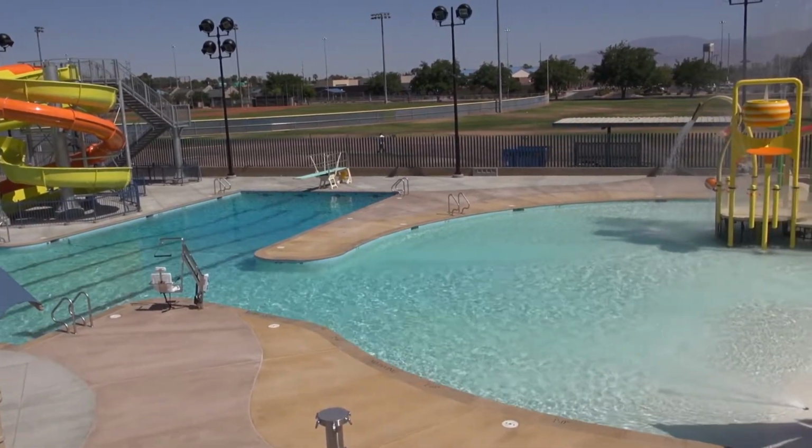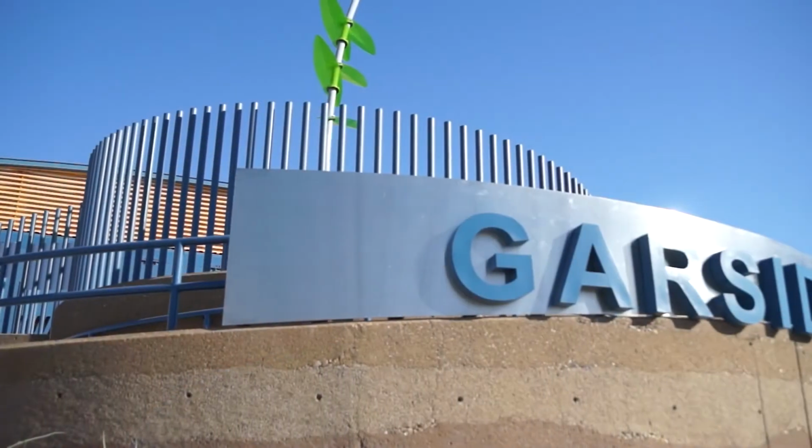This project has been years in the making. Councilwoman Lois Tarkanian, this is her ward, Garside is in her ward, and this is really something she's been wanting to do for a number of years. And I think things finally came to fruition when funds were available, and the City of Las Vegas was able to make this into a new project.